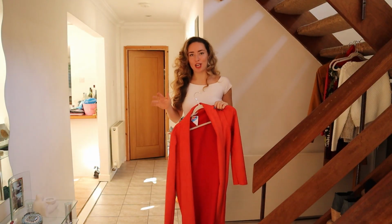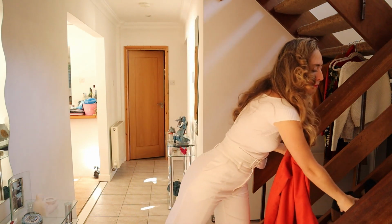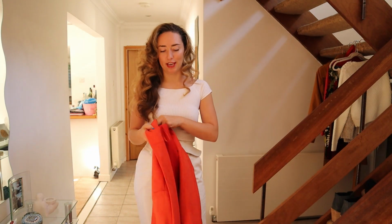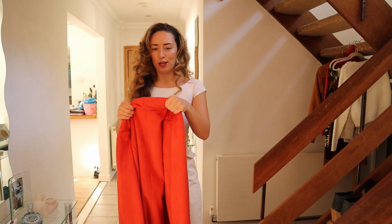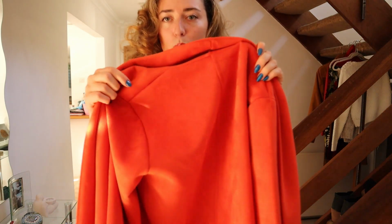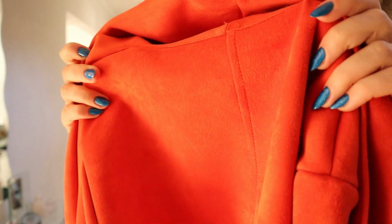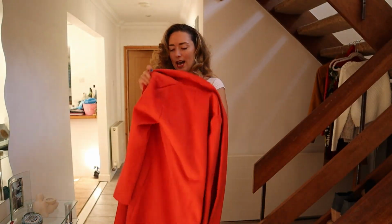I'll start with the jackety items. Now this one's kind of more of a cardigan type thing, and this is the most expensive thing I bought out of everything. So I got this for £5.99 from my local charity shop, and it's a size small Zara, and I just fell in love. It's like a suede. Like, it's not real suede, but it's like a faux suede, but the quality of the fabric is absolutely phenomenal.